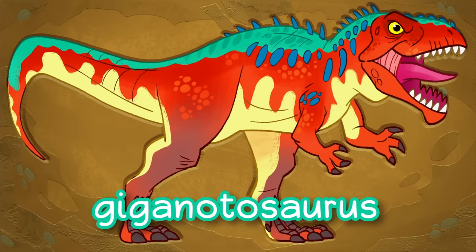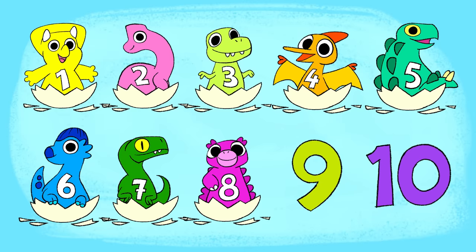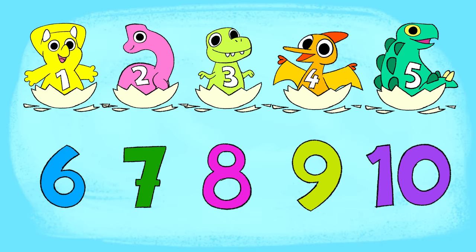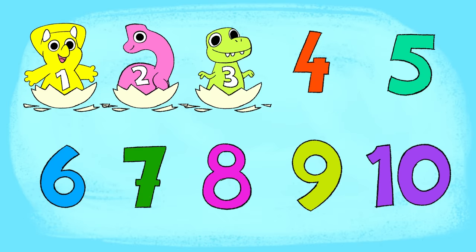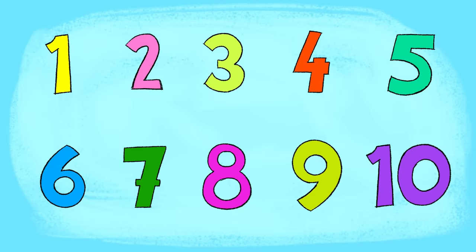Giganotosaurus! And now, let's count backwards. 10, 9, 8, 7, 6, 5, 4, 3, 2, and 1.